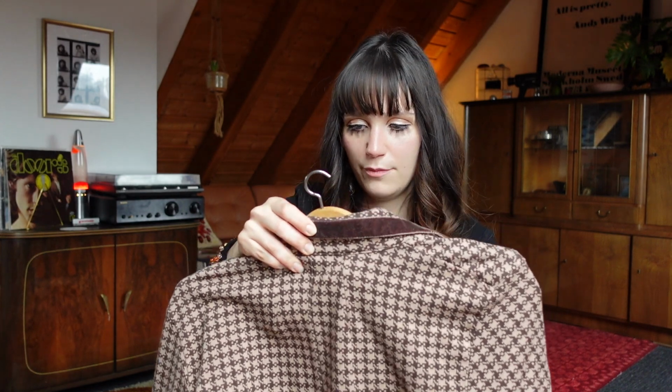This next jacket is one that I also got when working with a brand.